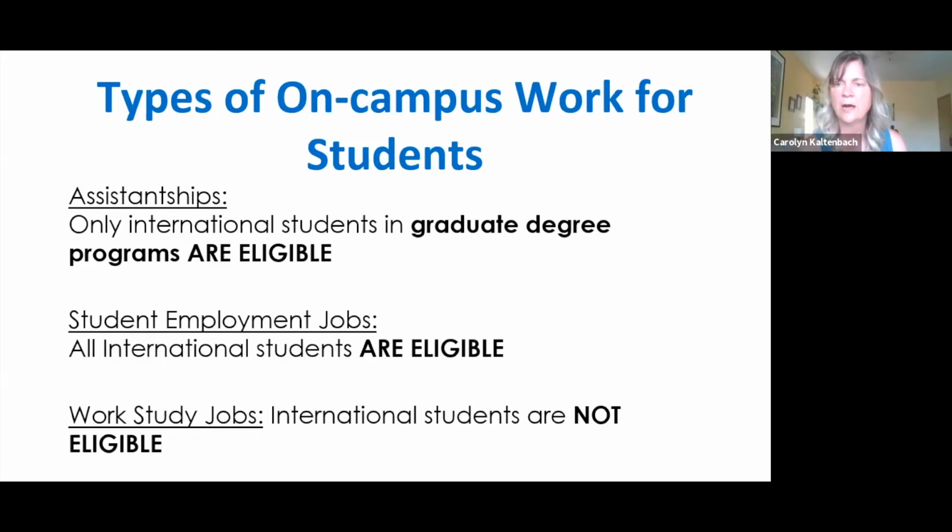The second type of graduate job that you may do at UNM is general student employment, like working at the library or the bookstore. All international students, all of you, are eligible to apply for and work in any student employment job at UNM. The third category of on-campus employment is called work study. And unfortunately, international students are not eligible for work study positions.